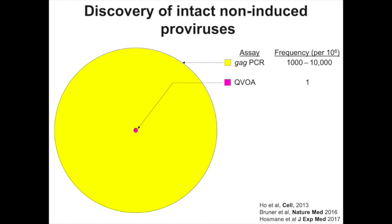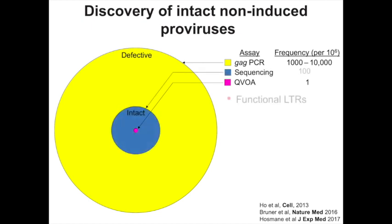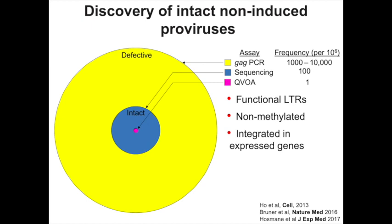But Yachi also found that there was a very significant number of intact proviruses that lacked any obvious defects. And this is typically about 100 per million. These had functional LTRs. They were not methylated. They were integrated into genes that were actively expressed in resting and activated CD4 cells. When Yachi painfully reconstructed about 10 of these, they all replicated normally. So there was nothing to indicate that they could not potentially be induced and replicate in vivo.